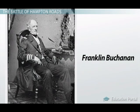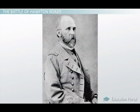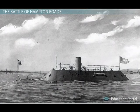Perhaps the only drawback that day was when the Virginia's captain, Franklin Buchanan, was wounded by an exploding artillery shell, forcing Lieutenant Catesby ap Roger Jones to take command and lead the ship for the rest of the battle at Hampton Roads. The following day, March 9th, when the Virginia resumed its attacks on the Union fleet, the USS Monitor was ready to engage its ironclad counterpart.